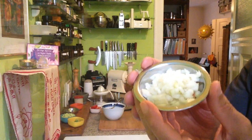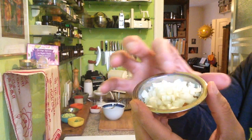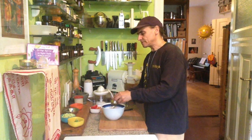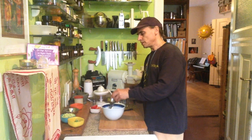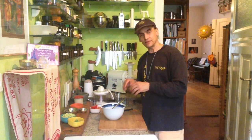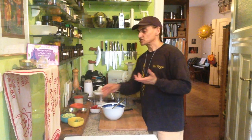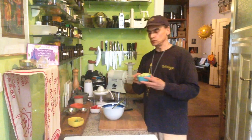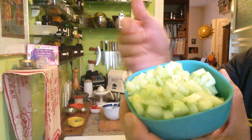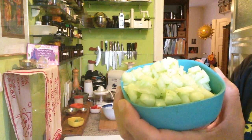The same I did with half an onion. Also chopped it up, minced it into small pieces here. And that is important because if you don't do that, you don't have the small pieces, then all the time, these ingredients are pretty tough. Yeah, the skin of the tomato is very tough, and same with the cucumber. Skin of the cucumber also very tough. So I peel the cucumber and I cut out the liquid part. The same with the tomatoes.